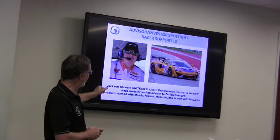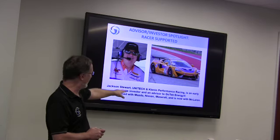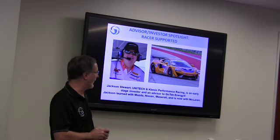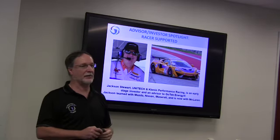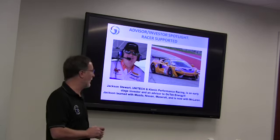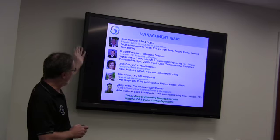We also have this race team that I wanted to highlight. They are so well respected. They actually worked with Mazda, Nissan, then raced for Maserati, and they're now heading up all the race teams' efforts for McLaren. So very well respected, and they give us advice as well on our engine design. This is the team, and then I'll be wrapped up.